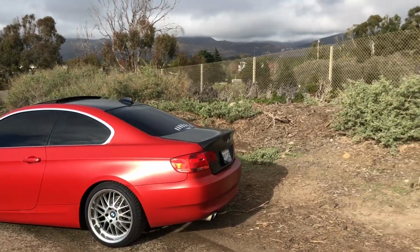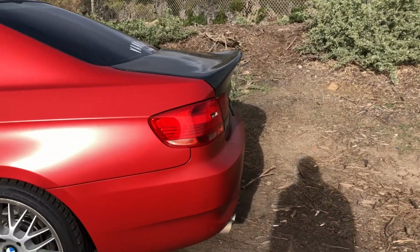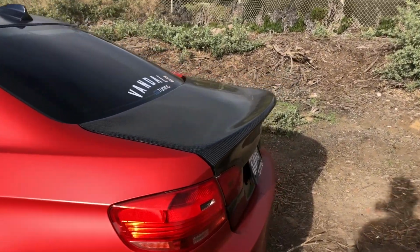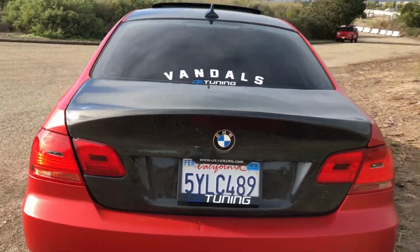Okay, and for the back, I have the CSL carbon fiber trunk from Cybon Carbon. This thing looks sick. Little ducktail.